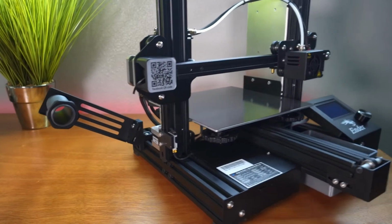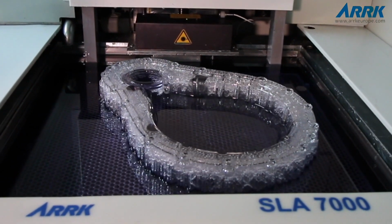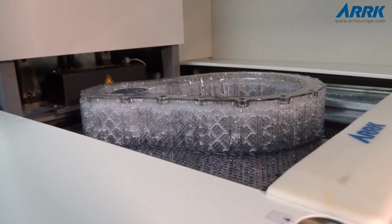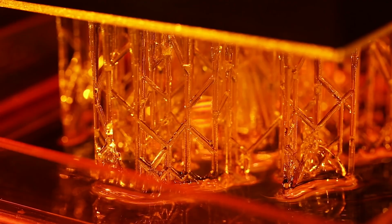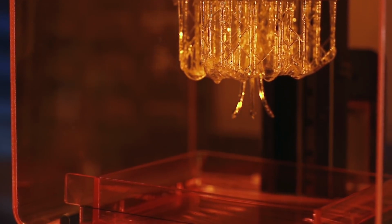High-detail prototypes like molds, patterns, and functional items that need precise dimensions and polished surfaces can greatly benefit from resin 3D printing. Outside of the traditional industrial and design sectors, SLA 3D printers have a wide range of applications.